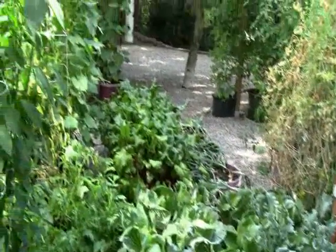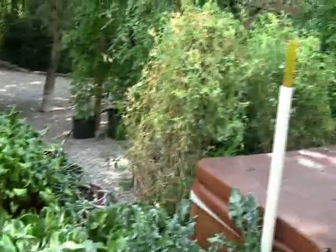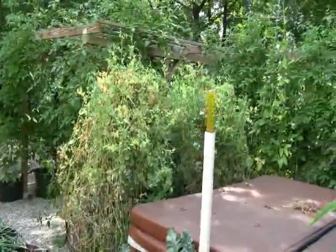My broccoli and cabbage and beets. There it is. My sweet peas are just going out right now. They're at the end of their cycle, so they're starting to turn brown. But here's a little grotto. I'll step back here.